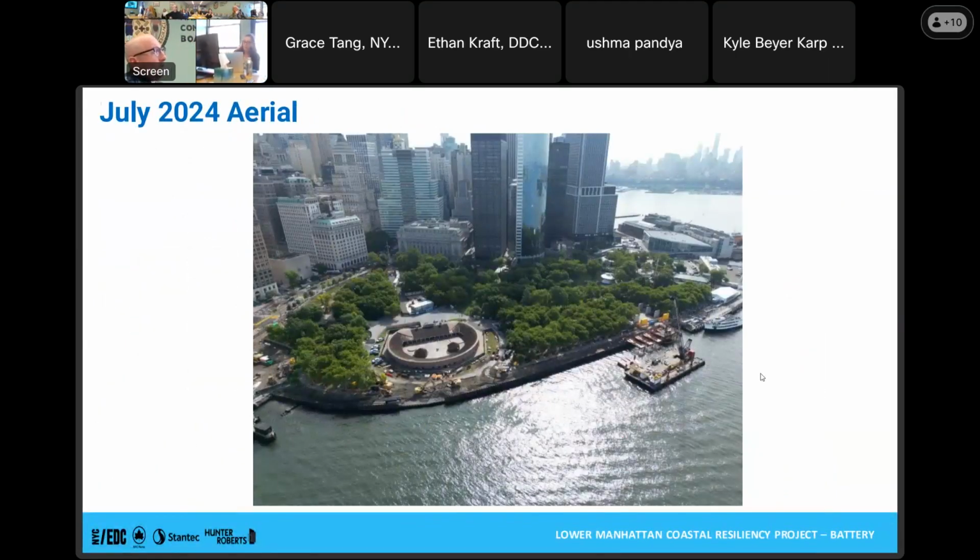It will be cleaned after construction. There's monument and plaque restoration. One that obviously being Merchant Mariners, we're keeping it protected, so that way it's protected from any incidentals during construction.